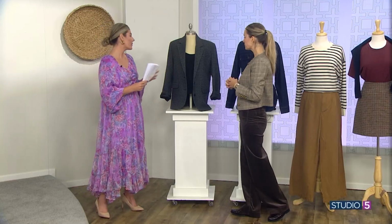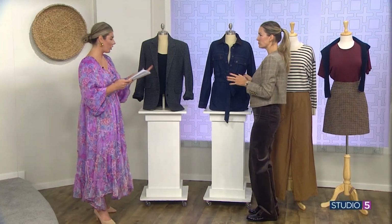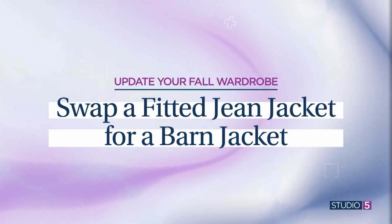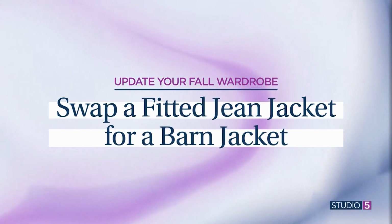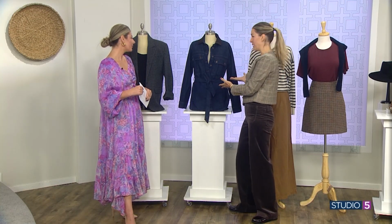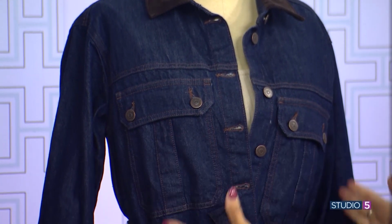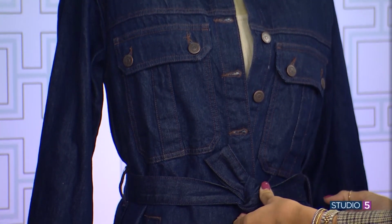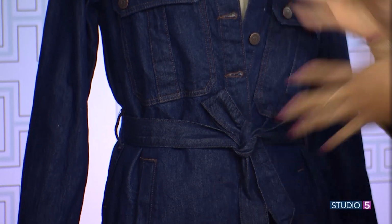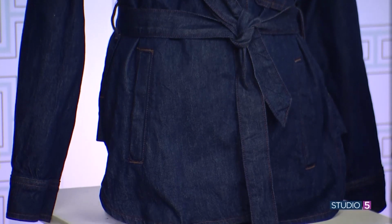As long as we're talking about jackets, we're going to move on to the next swap. You're saying you've got a good jacket swap for fall. I do. Instead of those more fitted, tight, cropped jean jackets, we're going to go for a barn jacket. A barn jacket can still be denim, but it can also be canvas, cotton, corduroy. It's going to have a longer silhouette, sometimes a belt. You can button it all the way up or leave it open. There's a lot you can do with this. It just looks more current.